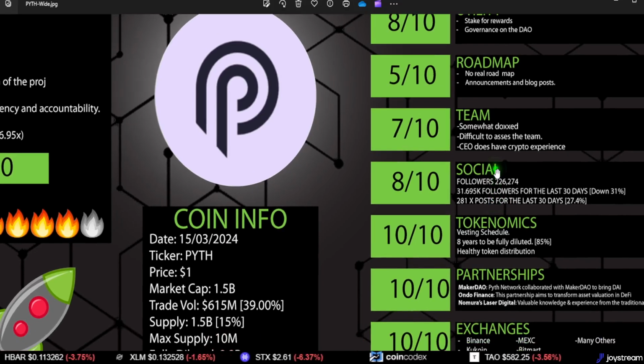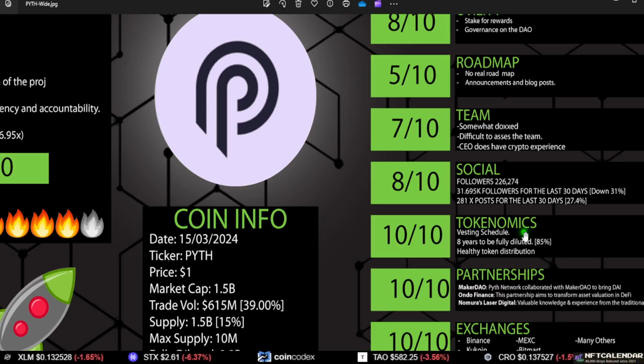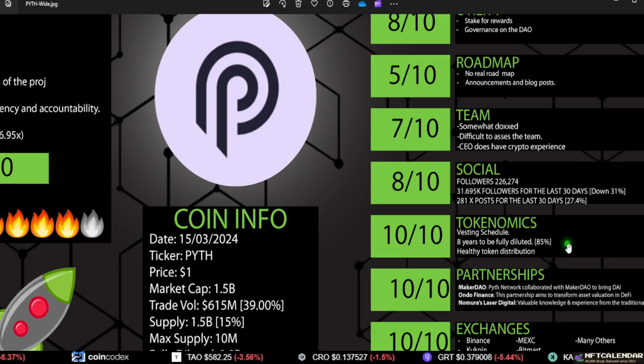I'm good. Tokenomics, 10 out of 10. Great vesting schedule to give us a bit of confidence with the dilution. 8 years to become fully diluted. 85% of the remaining tokens are going to take 8 years to actually enter the market, guys. So don't worry about the fully diluted market cap at this current moment. We see that it's quite high, obviously, but nonetheless, to reach that point, it's going to take some time. So don't worry about it being totally overvalued in the current landscape, because really we're in a bull run.